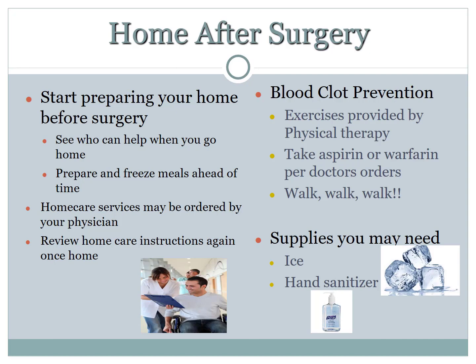Once you get home, make sure you take out your instructions once again and go over them. Continue to do your exercises as provided by physical therapy. Make sure you're taking your aspirin or warfarin per the doctor's orders. And walk. When you get up, you go to the bathroom, take an extra walk around your house. If it's nice outside, you can go and take a small walk outside. Walking is key to aid in your recovery. Supplies you might need when you go home is ice and hand sanitizer. We'd like you to have those nice clean hands after surgery.